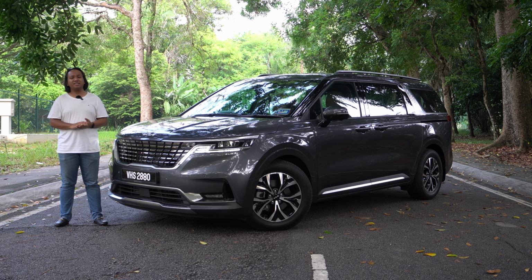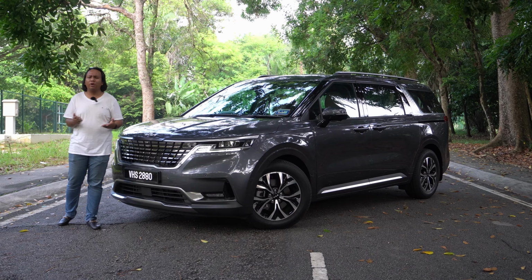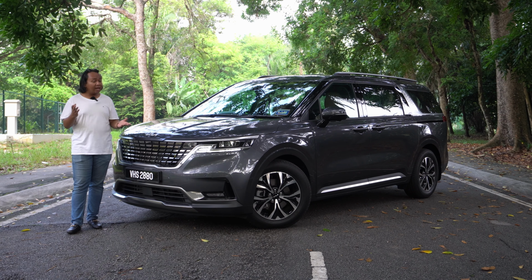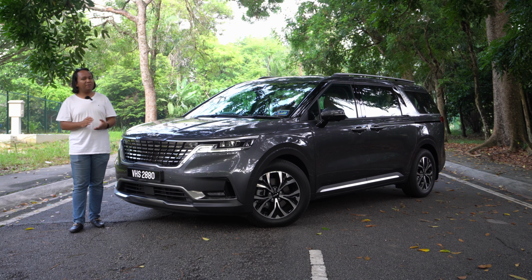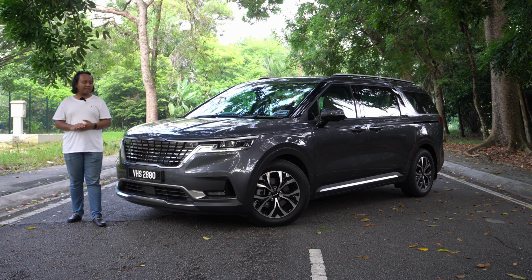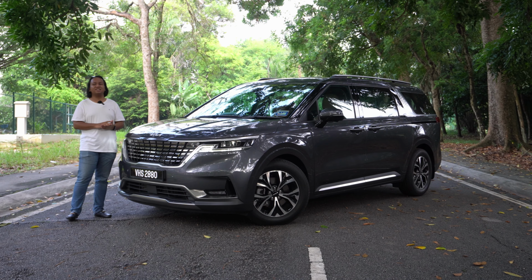However, I do also understand that there are plenty of buyers who will say that 11 seats are too many. What are you going to do with 4 rows of seats? And you're quite right. I completely understand. And so does Kia, which is why now you can get the Kia Carnival CKD in 7 and 8-seater forms.